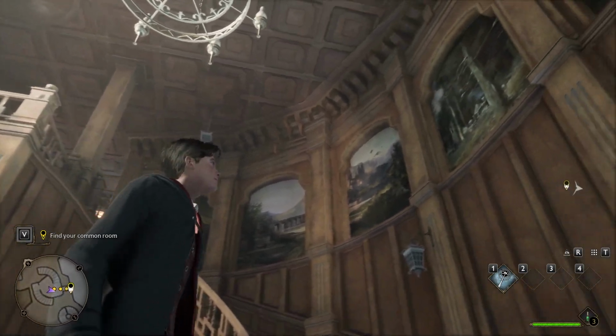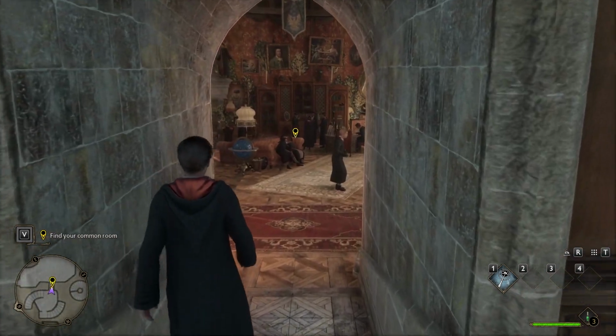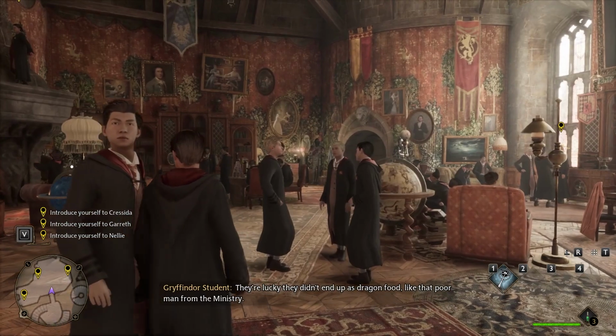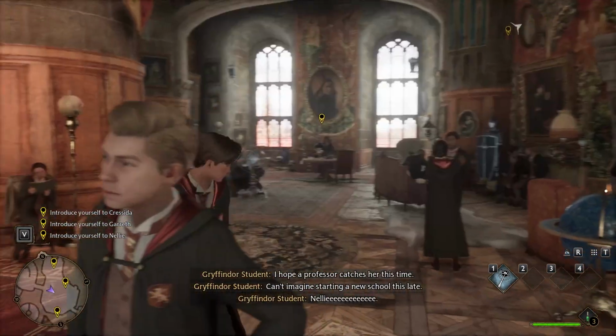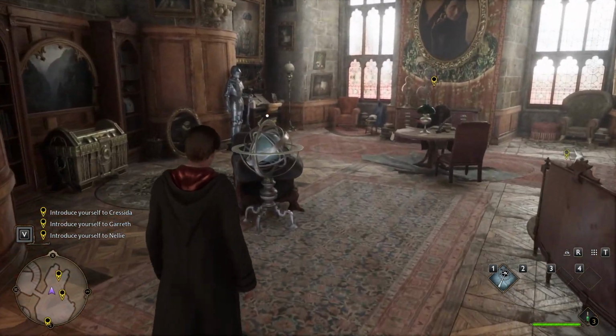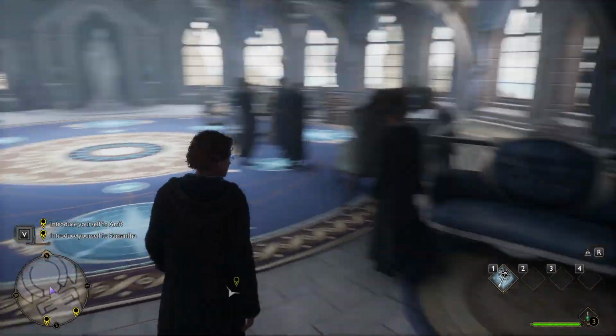Number 3 for common rooms is Gryffindor. The Gryffindor common room just isn't my favorite. It just reminds me of a medieval castle, although I guess we are technically in a Scottish castle currently. It doesn't have very magic vibes. It just seems like a basic castle. Beautiful high ceilings and natural light definitely gave it the edge over Hufflepuff, and that's why it sits in 3rd place.